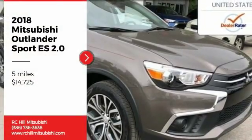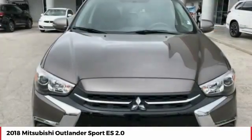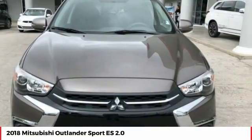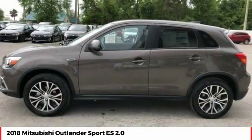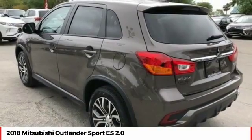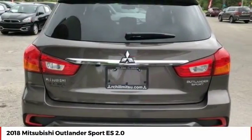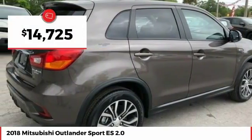Looking for the right vehicle? Check out the 2018 Outlander Sport. The all-new Outlander Sport features a fuel-efficient engine paired to either a 5-speed manual or a continuously variable transmission, and comfortable accommodations for 5. Passengers will be treated to a refined ride in comfortable surroundings with a host of welcome features and is priced below $15,000.